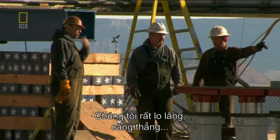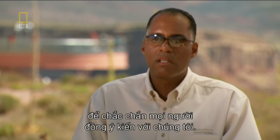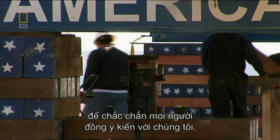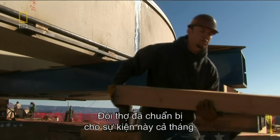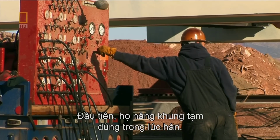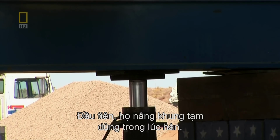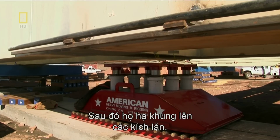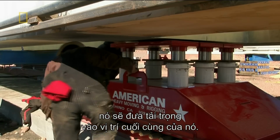We were very, very nervous, very anxious. It was very, very intense to make sure everybody was on the same page on what we wanted to accomplish. The rollout crew has been preparing for this moment for months. First, they raised the frame off the temporary sawhorses used during welding. Next, they lower the frame onto the rolling jacks that will carry the payload to its ultimate location.